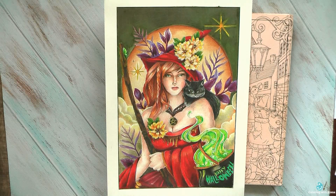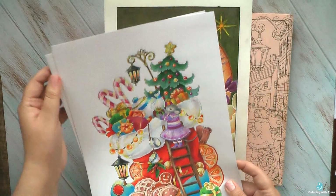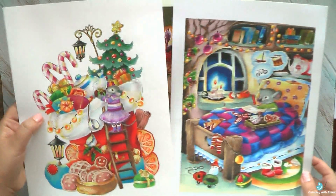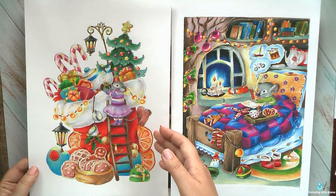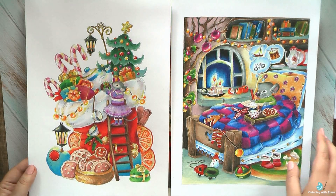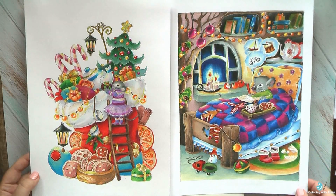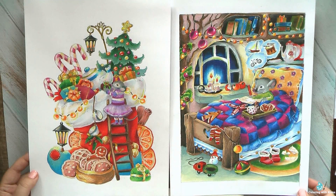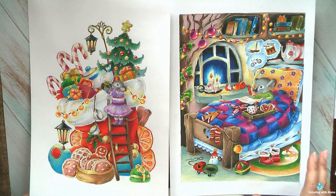And as we started to talk about my printed images, in November I purchased another two books by Tatiana Bagema, both about Christmas. This image is from Christmas, and this one also is from Christmas. I also purchased Santa's Village, but I hadn't started to color in it yet. Sorry, I was confused. So both pictures are from the Christmas book.